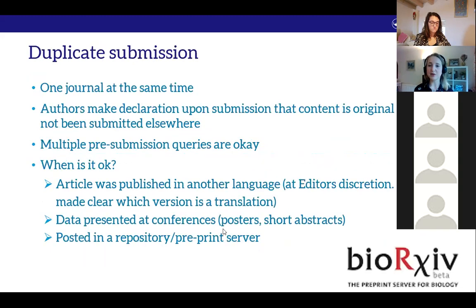The second common mistake is duplicate submission. So whether or not you know, it's absolutely not allowed to submit to more than one journal at a time. This is to make sure that we don't have cases where papers are accepted by two journals and then go on to be duplicate publications.